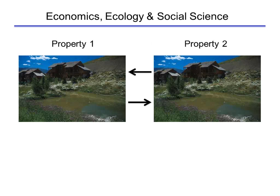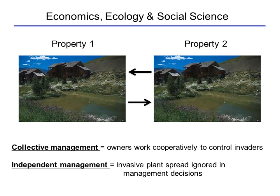And so if you envision you have property owner 1, property owner 2, each of these properties has a bunch of non-native organisms or exotic organisms on there. And they're going to be sharing seed movement and invasive spread movement among these different properties. And so how you manage the invaders on your property may affect the degree to which your neighbor can manage their invaders as well.